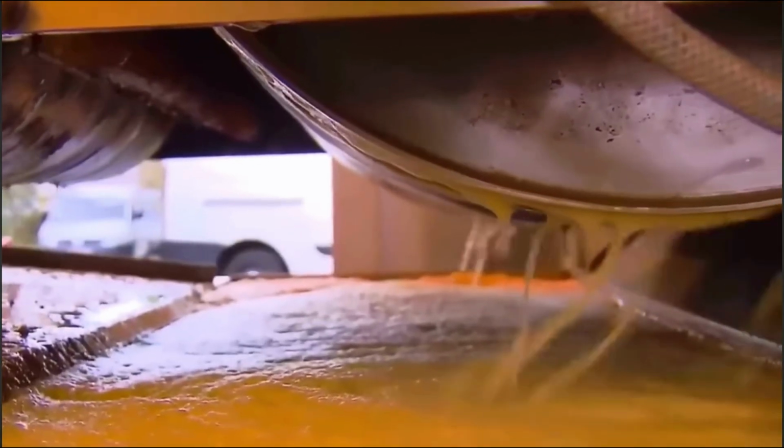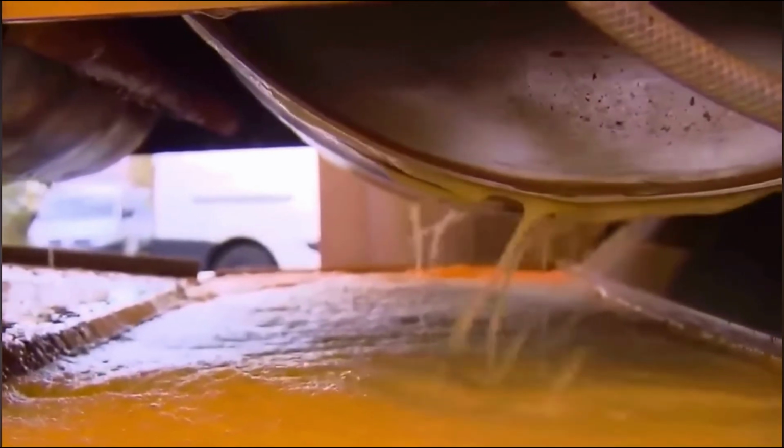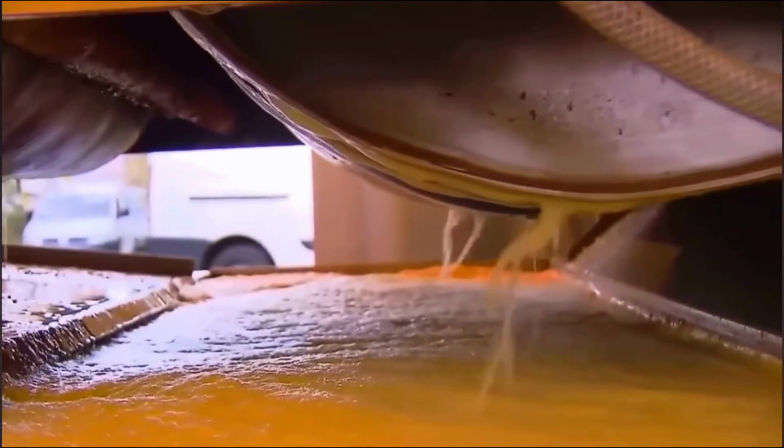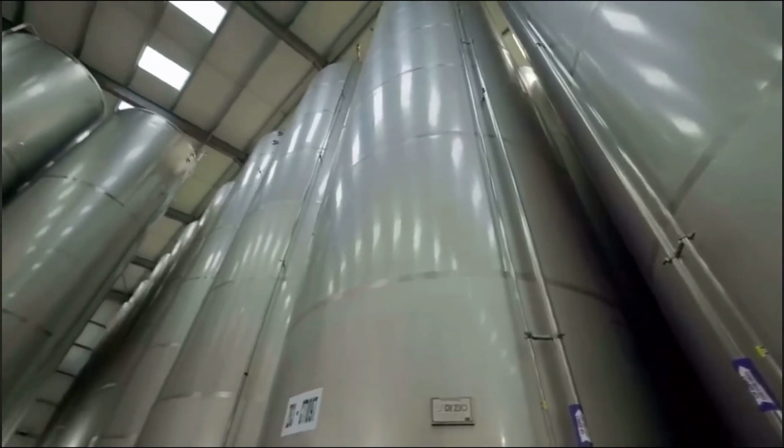This is known as the holding period, and its duration depends on the temperature used and food safety requirements. The goal is to ensure that all harmful microorganisms are eliminated after the holding period. Apple juice is rapidly cooled to a safe temperature. Once the juice has been pasteurized and cooled, it is temporarily stored in refrigerated tanks.